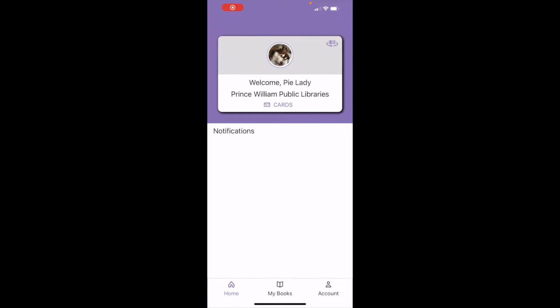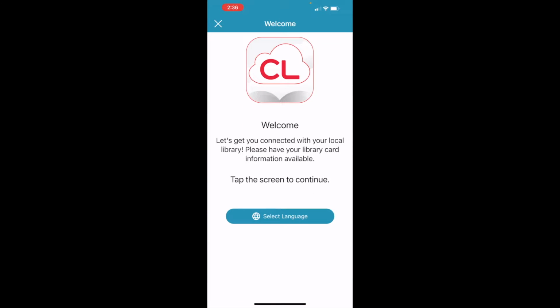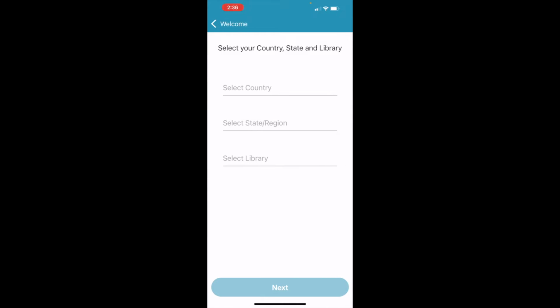Okay, I am going to show you now how to add a library card to an existing cloudLibrary account. So I will do that with my son Kieran's account. The first thing you want to do here is find the Add New button that is located at the very top right of the screen above my existing library card. So I'm going to press that, and then I'm going to select my language, which is, in my case, English. So I'm going to select that and press the screen.